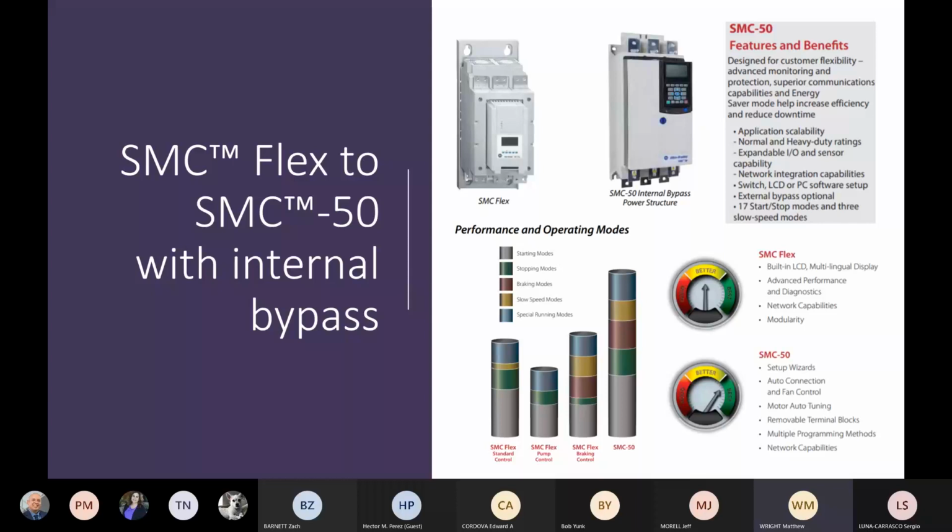And then in the smart motor control or soft starts, the SMC Flex is now being replaced by the SMC50. So this unit has an internal bypass. It also has application scalability, normal and heavy duty ratings, expandable I/O and sensor capability, network integration, Ethernet. It has an LCD HIM module that's replaceable, where the SMC Flex has a built-in LCD HIM module.